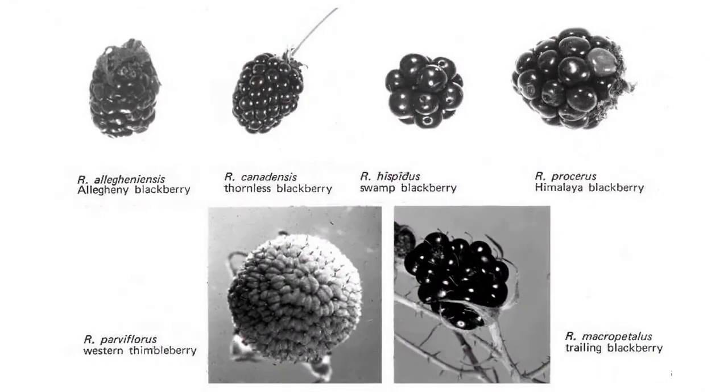Before we get started, there are so many different types of blackberries. There are also very many types of raspberries as well. But this just shows a pretty cool overview of a few, a picture that I got from the USDA. What we have here is the Allegheny Blackberry. We have a thornless blackberry, a swamp blackberry, and we have a Himalayan Blackberry.